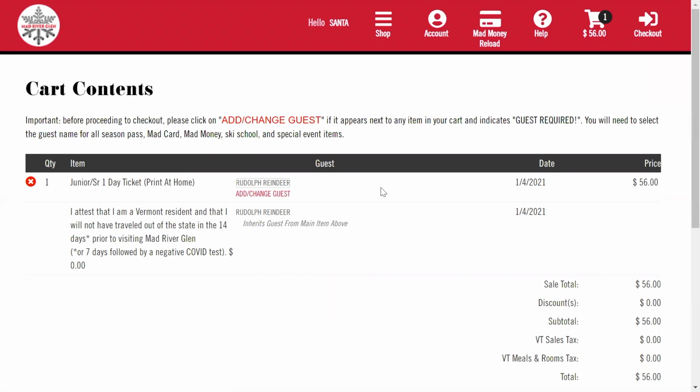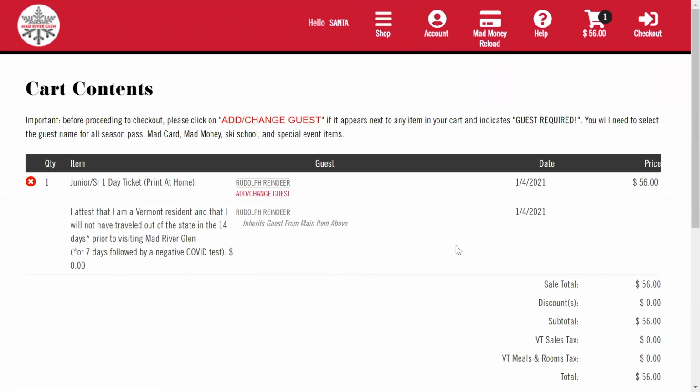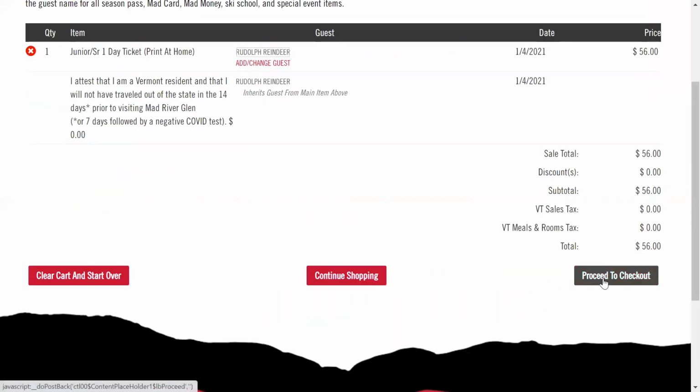At this point, if you want to purchase more lift tickets before you check out, you can go up to shop. You'll see a daily lift ticket option on that menu. But for this demo, we're going to go ahead and check out. We'll scroll down and click proceed to checkout.